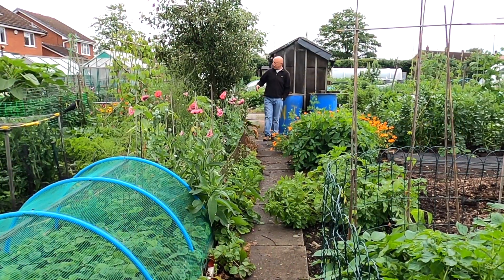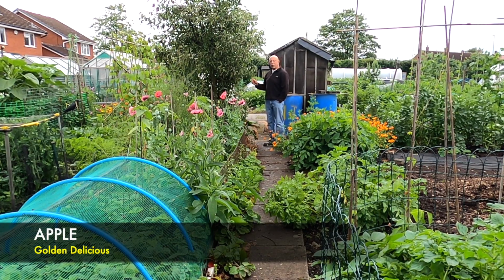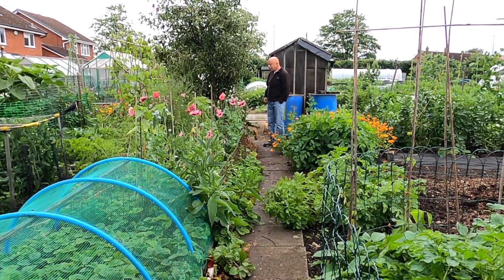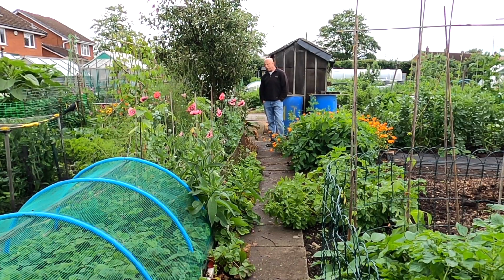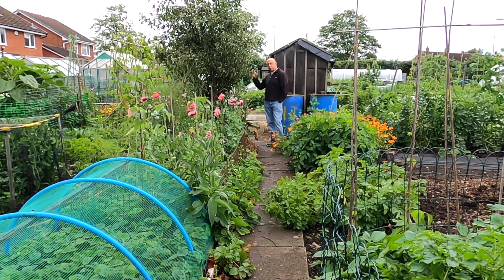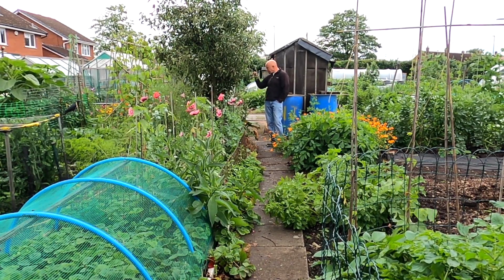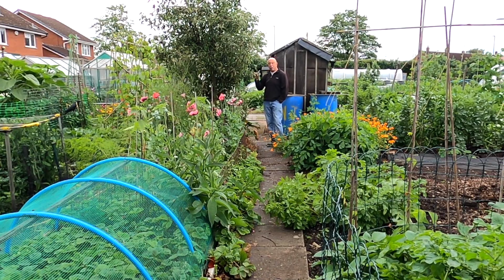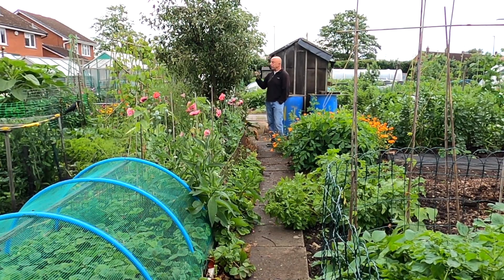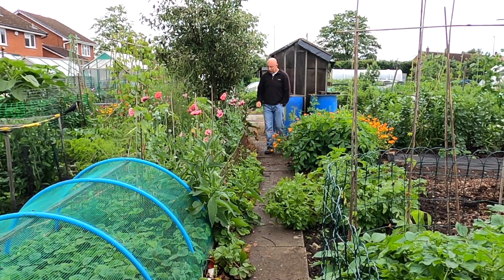This apple tree here is the Golden Delicious, and not showing very good promise at the moment. I reckon fruit trees have a rest every so often, because last year we had prolific fruit on the apple and pear tree and the cherry. There's probably 20 or 30 apples on, but I was expecting more than that, so I'm happy to write that off for this year.